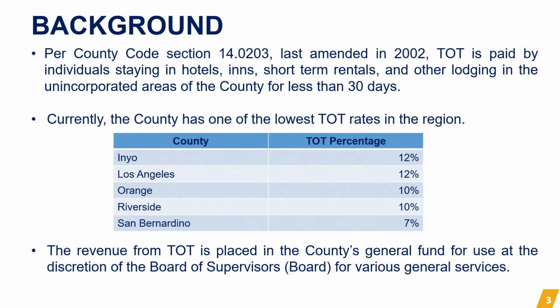As you can see from this table here, there are surrounding counties and their TOT rates are listed. San Bernardino is by far the lowest. And so the action that's being recommended here today would put this in front of the voters to ask them to vote to bring it up to kind of the median of our surrounding counties. And just to note that the revenue from transient occupancy taxes is placed in the county's general fund for use at the discretion of the board for various general services.